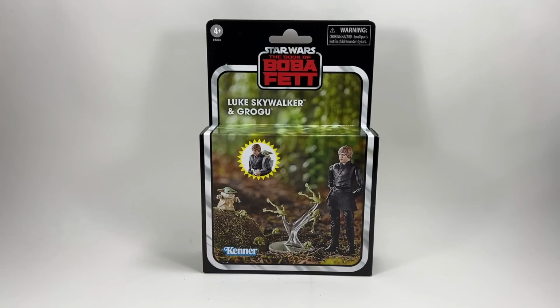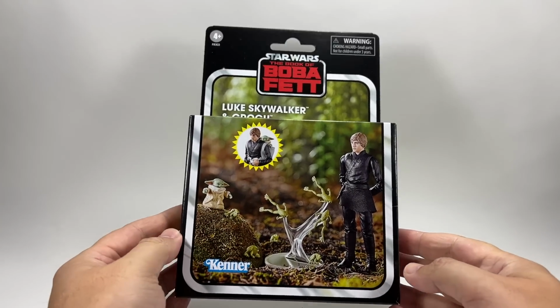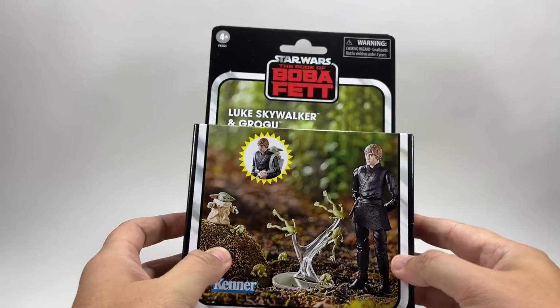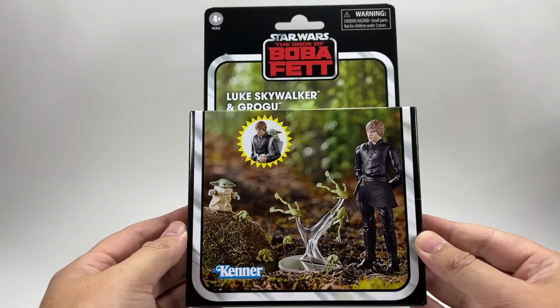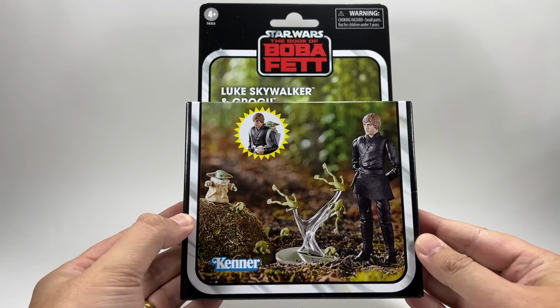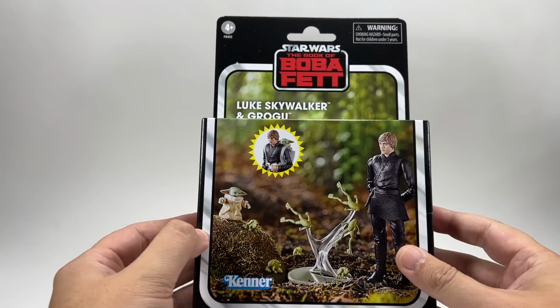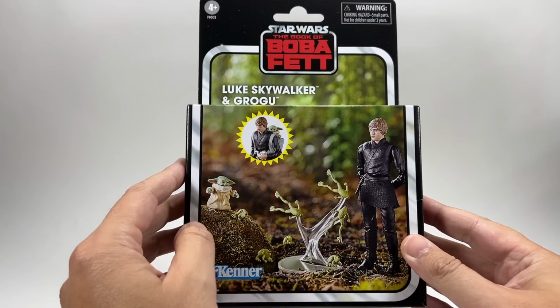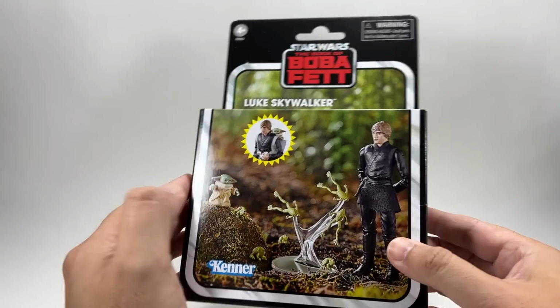So let's take a look at the box, not the card back, I was just about to say. It kind of does have a card back, doesn't it? But there it is, Luke Skywalker and Grogu. You can see there with the frogs and everything, and Luke Skywalker standing over training Grogu. And you've got that sunburst there, just showing that you can also put Grogu into a training backpack.